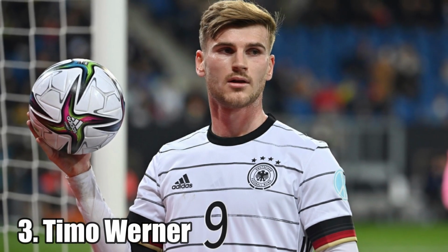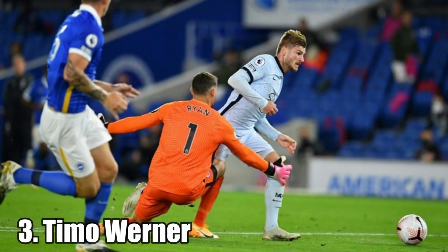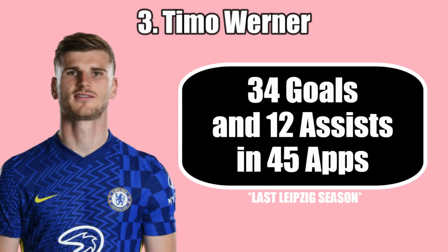I get he struggles with finishing his chances, which is the main goal of a striker, but this has only come up since joining Chelsea. In his last 2 seasons at Leipzig before joining Chelsea, he outperformed his expected goals, but his past 2 seasons, he has massively underperformed it.